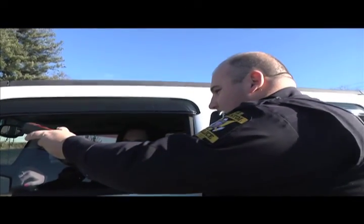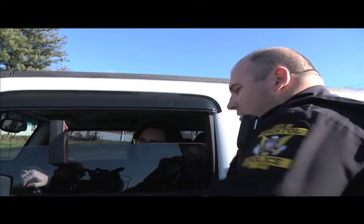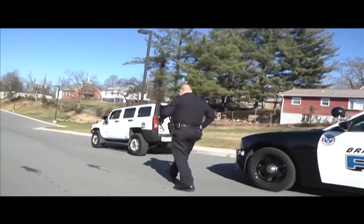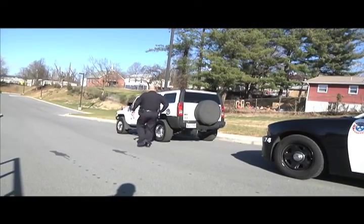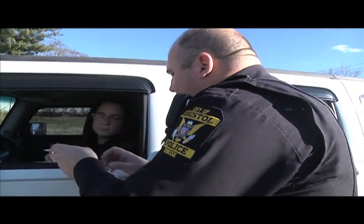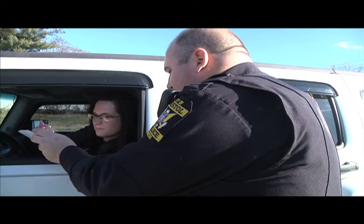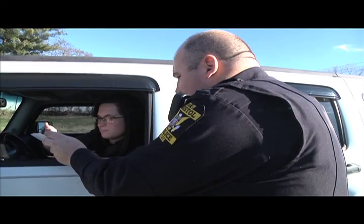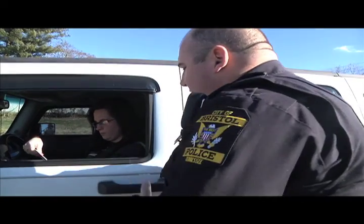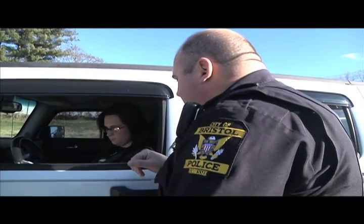If you do get stopped, your window will be tested, and if the tint is allowing less than 35% of the outside light to enter your vehicle, you'll get a ticket. Our goal in this enforcement action is compliance with the law. If somebody is issued a ticket for window tint, if they come into compliance with the law, either by having the tint that's too dark removed and legal tint reinstalled, or just having the tint removed altogether, if they bring proof of that to court, normally the judge will take that into consideration in making a determination in their case.